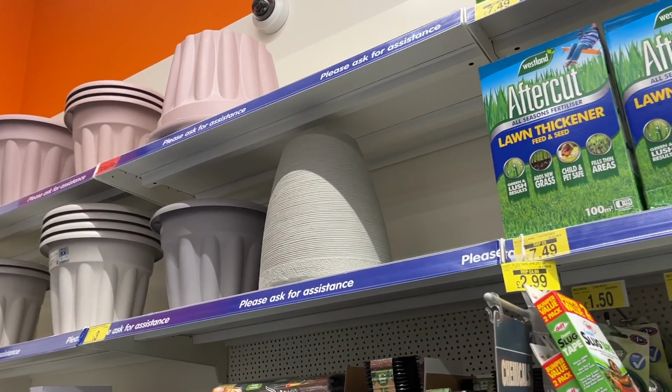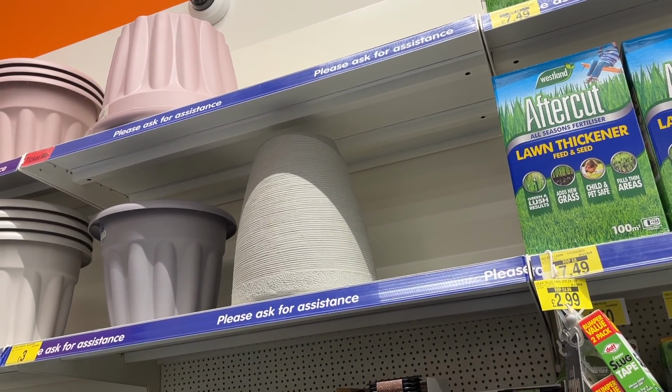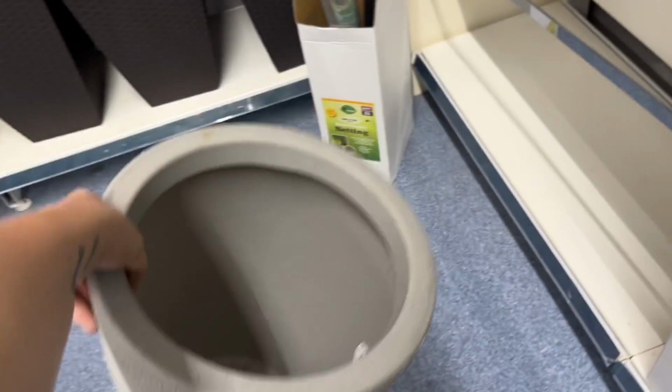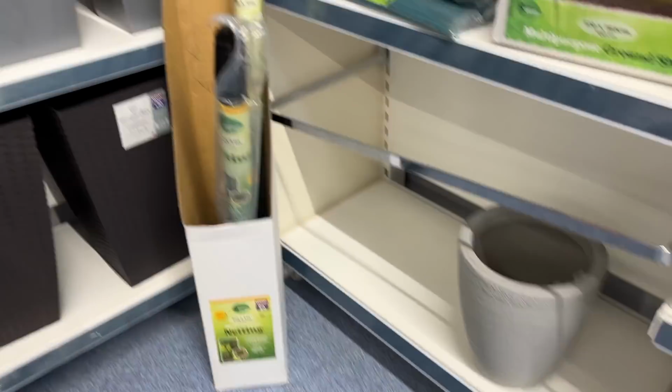That's quite a nice one. Do you know, I don't know if I love the grey. I wish it was more of a beigey colour, but I'm guessing that's not too expensive because it's going to be plastic. I can't see a price anywhere, but I can't imagine it's massively expensive. It's not huge, but it's pretty decent imitation concrete.